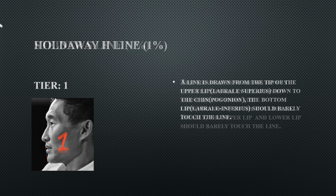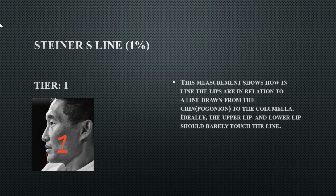And the alignment is good. The S line goes from the tip of the nostril all the way down to the chin. What is to be seen is that the upper lip and the bottom lip are supposed to touch the line. It shouldn't go ahead of the line, and it shouldn't go behind the line. It should be in line with the line. So everything should line up together, which it does.